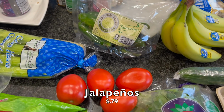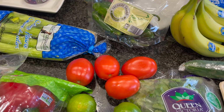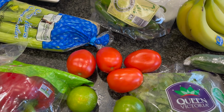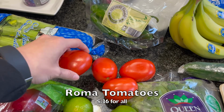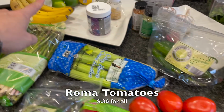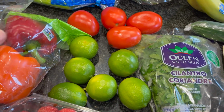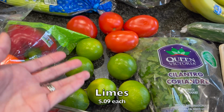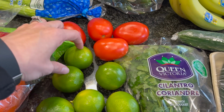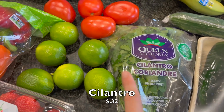I am going to make some salsa up again as well. I have been loving making my own pico de gallo lately. It's been so delicious. So I needed some jalapenos, and then of course the Roma tomatoes as well. Now you do see I do have a little bit of limes left, and I wasn't really going to pick up more, but my friends, these were 9 cents. How could I not? And they look delicious. So I'll put some of that definitely in the salsa as well. I got some cilantro too for that in mind.